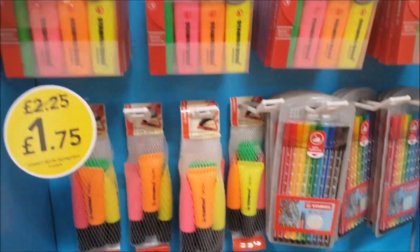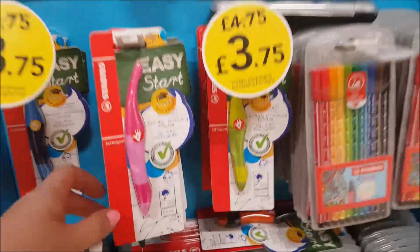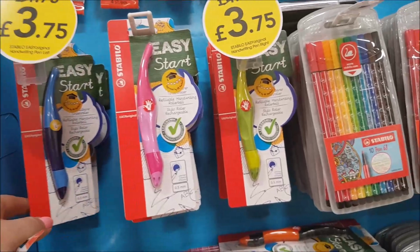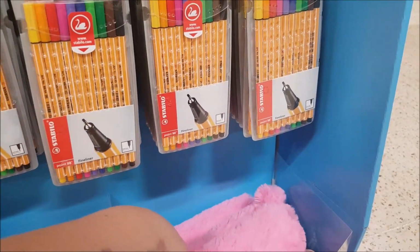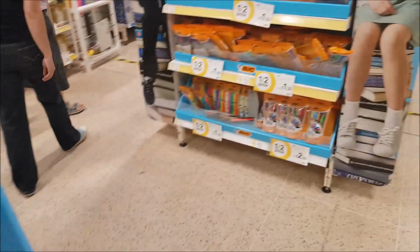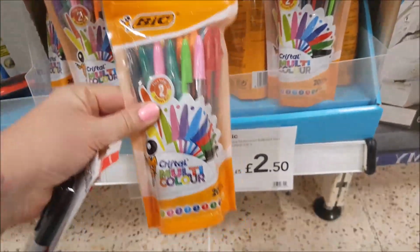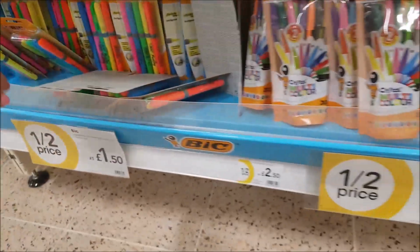So we've got highlighters, some of the pens. They always do the well-known makes in here. There's a handwriting roller pen there. They're £3.75. And then they're £4. You've got a fluffy pink pencil case there as well. And over here you've just got some big pens. We've got a big pack there of all sorts of different multicoloured big pens for £2.50. And they're quite nice, I like those.